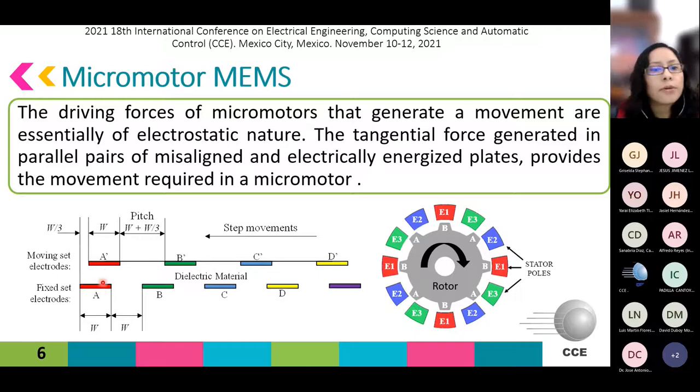An electrostatic force appears when a potential difference is applied between both electrodes, in this case A and A prime. And this phenomenon moves the motor one step horizontally, and it is repeated sequentially for the next pair of electrodes, in this case B and B prime, and then C and C prime. In this way, the motor moves gradually until reaching the final position.